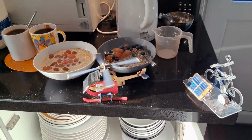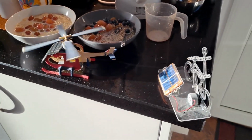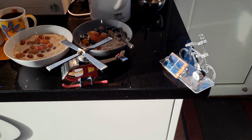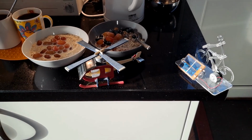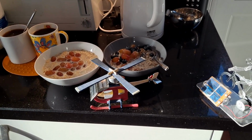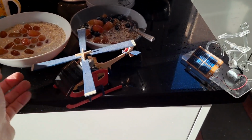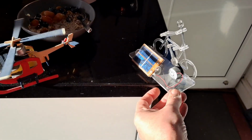Sun's moved round a bit, breakfast is nearly ready, and we've got just enough sunlight on the edge of the counter. Let's move that out of the way. Just caught it in time again, didn't I? Oh. Now that one's blocked.